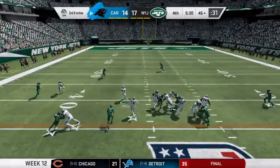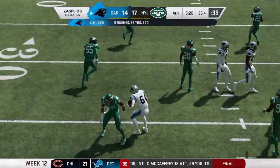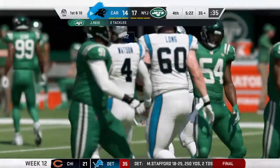After the penalty, it's Miller. And an alley to run. And he's got this down to the 35. Give him 10 there. Good enough for a Panther first down.